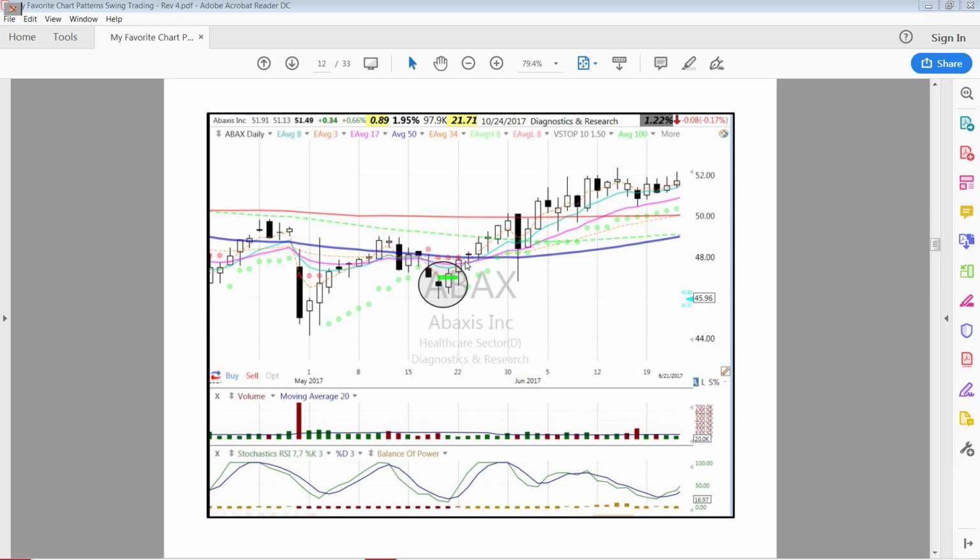You've got red. If you're a believer that this is a J hook in the making, then you can go long here. Maybe if you went to a 2-day chart, 3-day chart, 5-day chart, it might look a little bit different. All right.